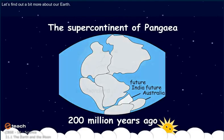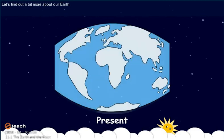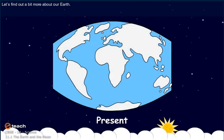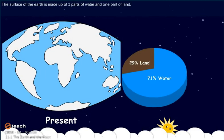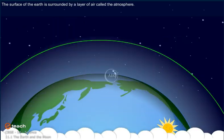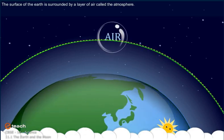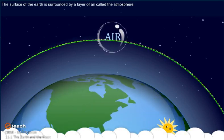Let's find out a bit more about our Earth. The surface of the Earth is made up of 3 parts of water and 1 part of land. The surface of the Earth is surrounded by a layer of air called the atmosphere.